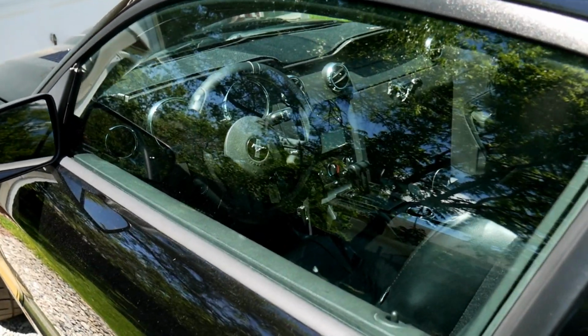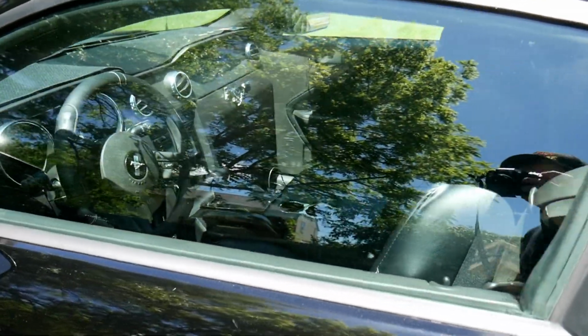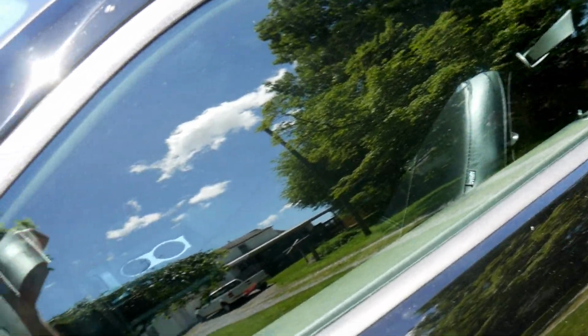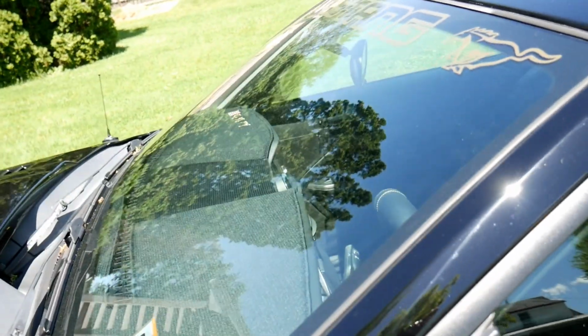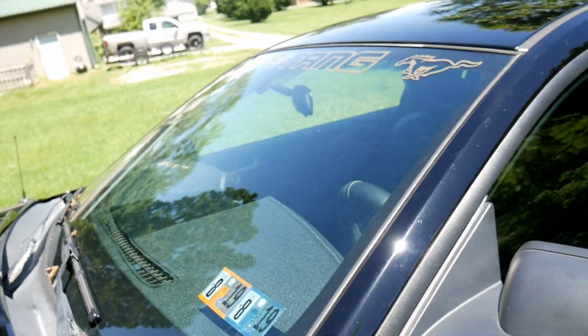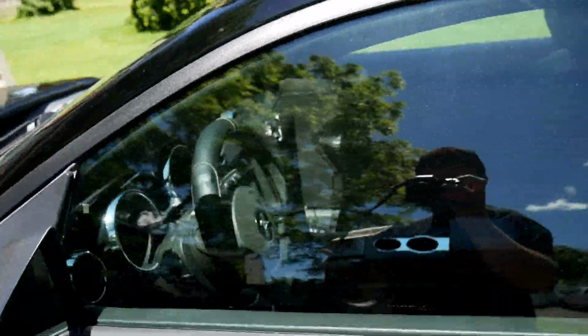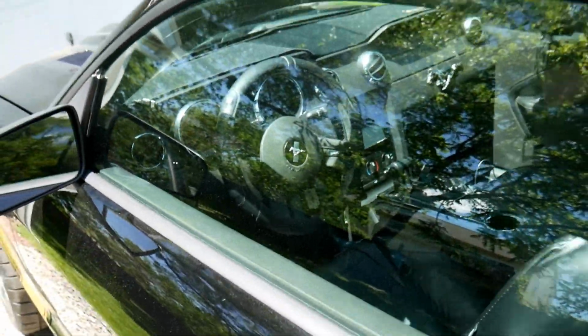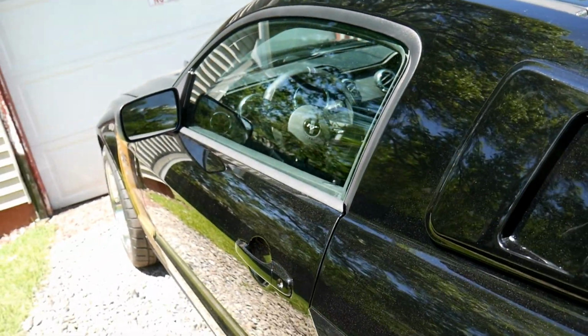We're going with 25% tint just on the sides. We're not doing anything to the front because a lot of people in this area get pulled over for it. So that is before.